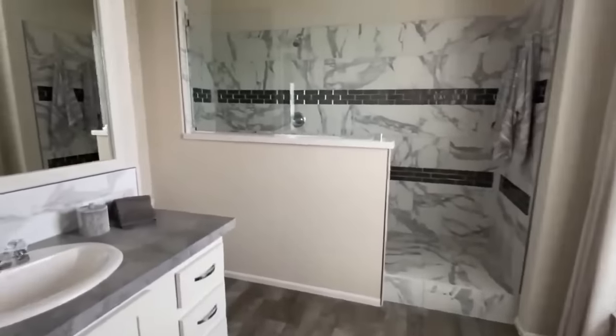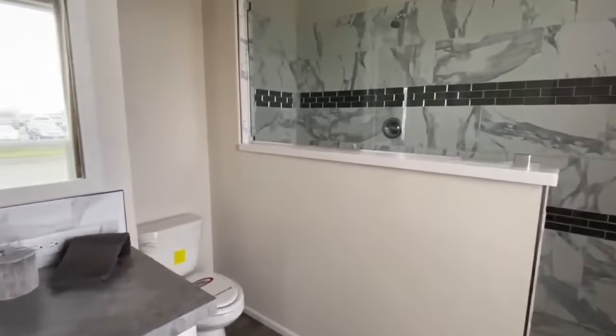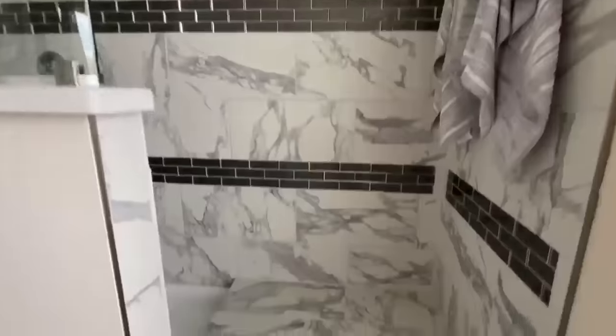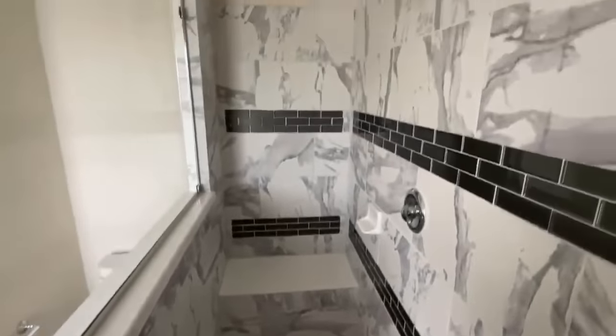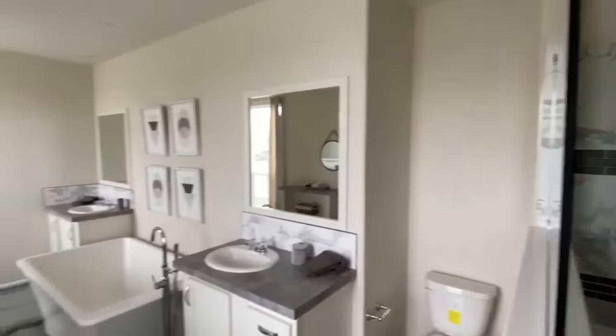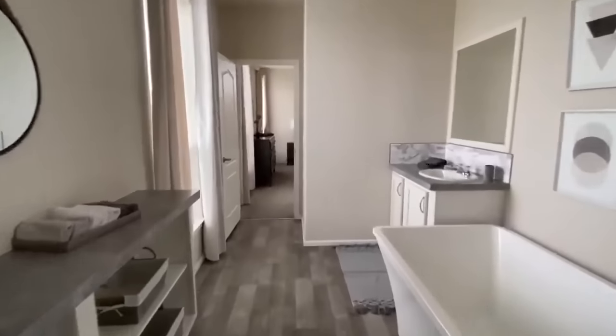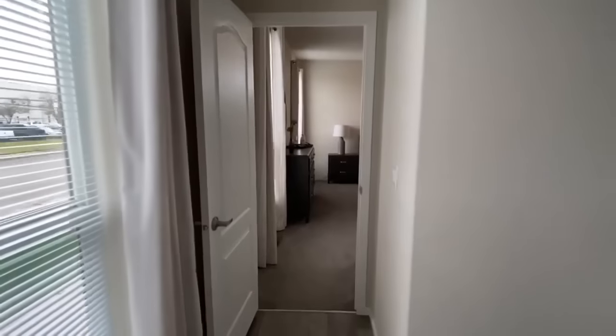Double vanities. Got a little step up going into your shower with your bench. Actual tile. And you did a really good job on this one. This has just got me wanting to see all the other ones now. This is cool. All right, don't go anywhere.